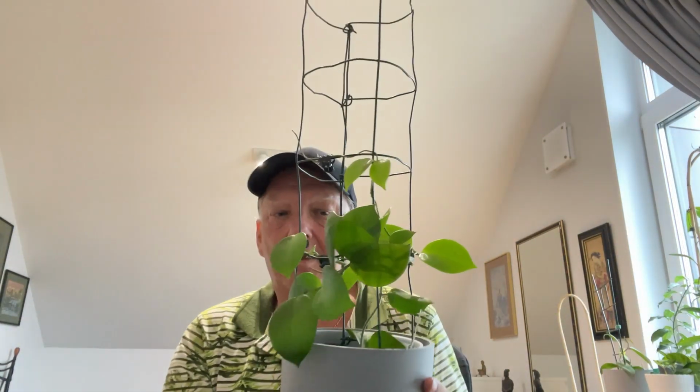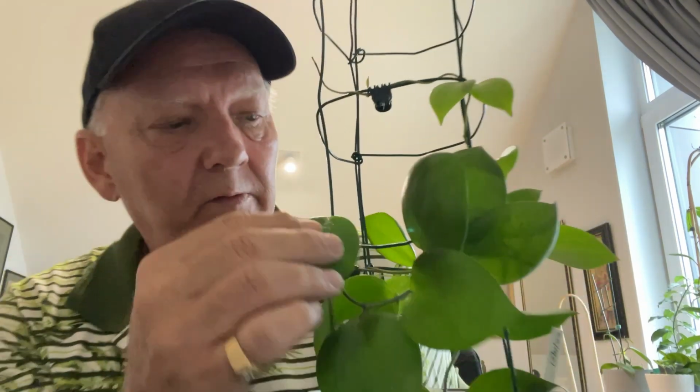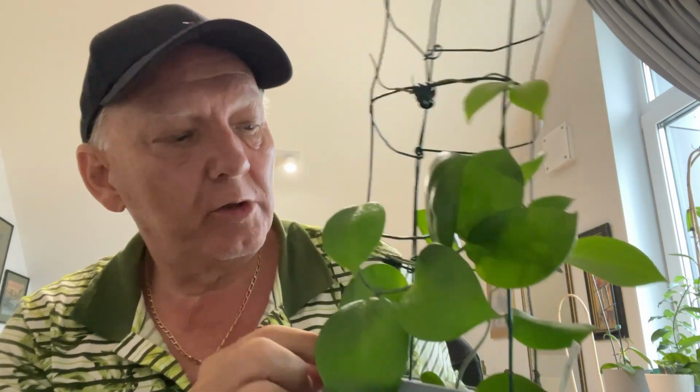Here is another Hoya that I got as a gift, and this one is doing very, very well, I might say. I love these leaves. I love the veining on the leaves that it has. Reasonably thick leaves, not showing any signs of sun stress because it is getting a lot of sun.